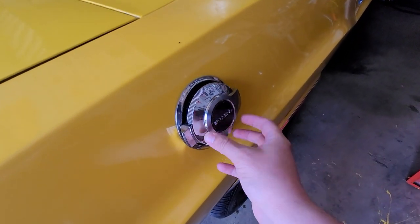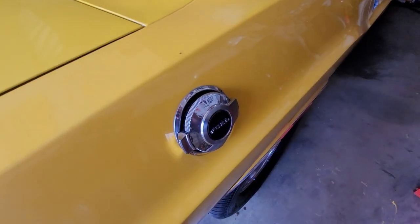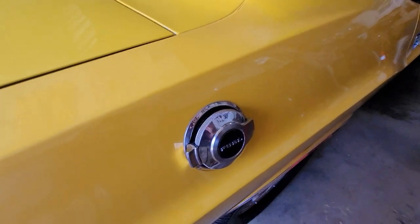See, that was a 70-71 only. 72, 73, and 74 didn't get those. Oh, what was the one on the... Just a little chrome cap to screw in and plumb in. Oh, this is way cooler.